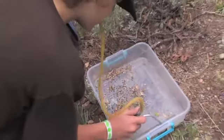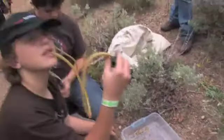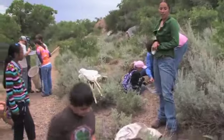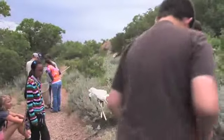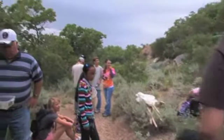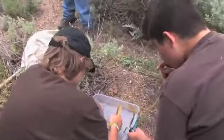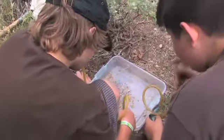Can anyone tell me why we aspirate the bugs rather than just sweep them up and take them home? To only get the right bugs? More accurate, you only get the bugs you want. There's another really important thing. Everyone look in these trays. Tell me what's in there besides insects? Leaves and what else? Weed seeds. Look at all the weed seeds you guys got. So we want to leave those weed seeds here.